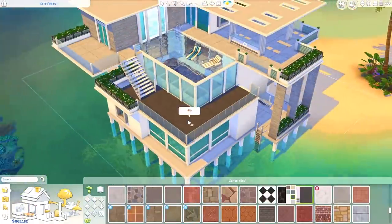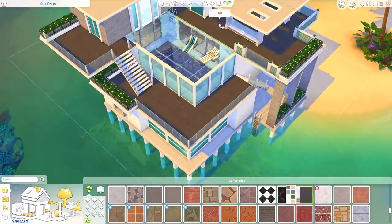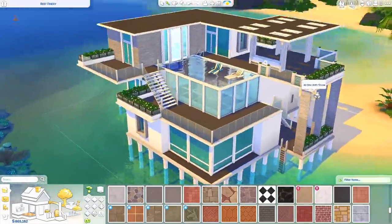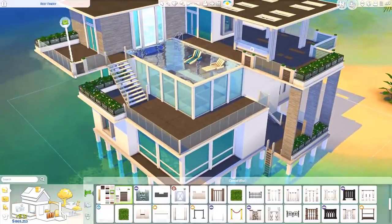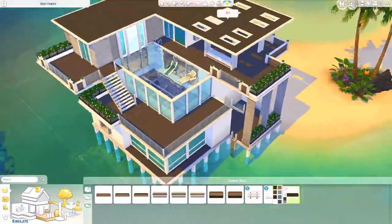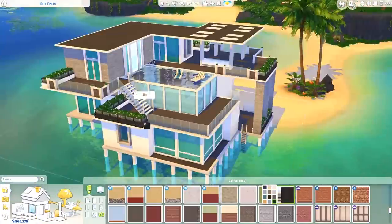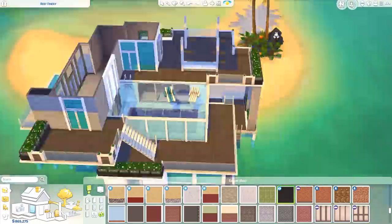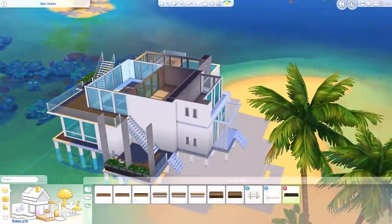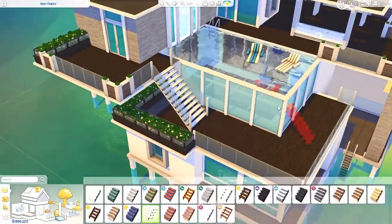So for those windows, you can see them right here on the pool. It's kind of like an infinity pool a little bit, I like it, it's a little bit different. So you can actually see through the glass to the ocean if you're swimming in the pool, and you can also see through the pool to the interior because I did add the glass inserts, as you can see on the bottom of the pool.